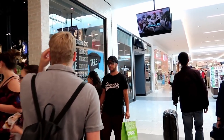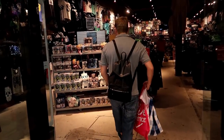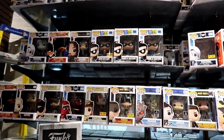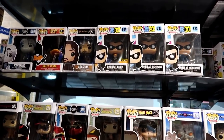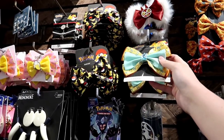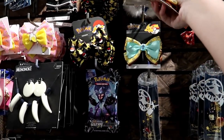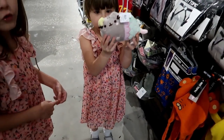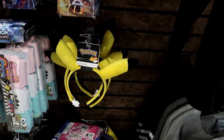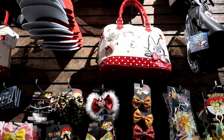Almost everything, buy one, get one, 30% off. Got loads of Hot Topic exclusive pop vinyls. But none I want, really. That Robin with a baby is cool. A Jurassic Park one, Molly. Pokemon hair bows, look at these, how adorable. Mummy, you'll be $8.90. Oh look, they've got the Pikachu ears. I love that bag. That's so cool. I'm living for that bag.